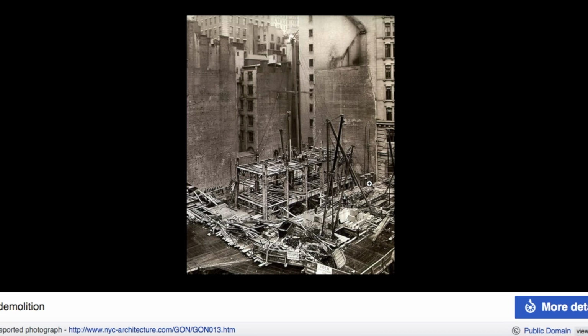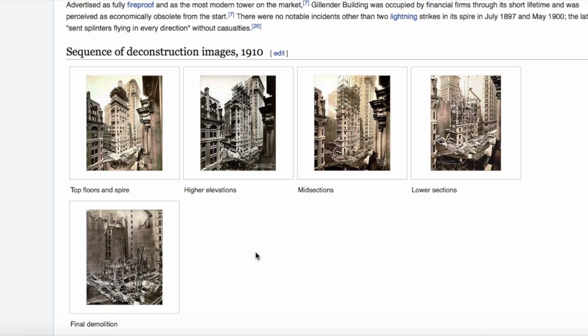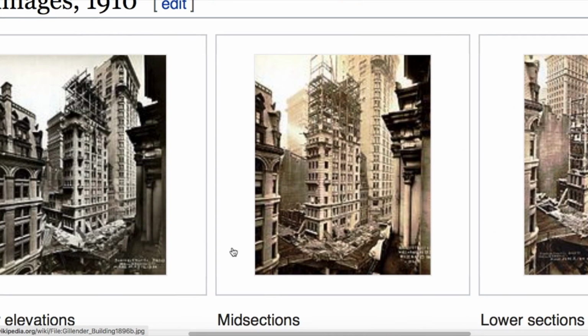Exactly what you would expect, the kind of photos you would expect for any of these buildings when it comes to the construction. But here is what I believe is some kind of a proof, because there's no excuse for having no cameras. It's a 13-year gap from build to demolition. And here it is. There is no excuse in a 13-year period.